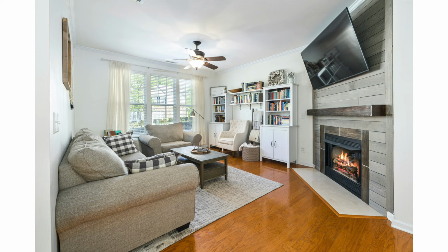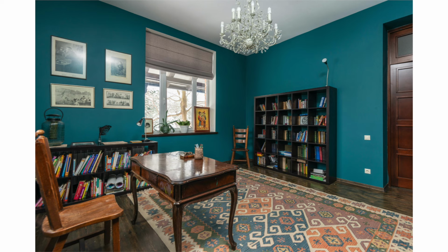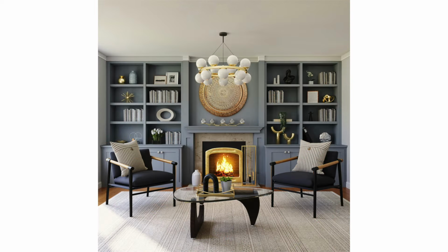Mistake number 6. Overdoing open shelves. While open shelving can be stylish, overloading them creates visual clutter. Solutions. Curate with purpose. Edit the items displayed on your open shelves.